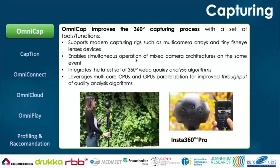The first one is OmniCap. OmniCap improves the 360 capturing process, proposing an innovative set of features. It supports several capturing rigs, from sophisticated multi-camera arrays to fisheye lens devices. It enables simultaneous operation of mixed camera architectures on the same event. Also, it integrates an effective quality check component to analyze the video content. The quality check component supports the latest set of 360 video quality analysis algorithms and takes advantage of parallel processing in multi-core CPU and GPU to significantly speed up these algorithms.